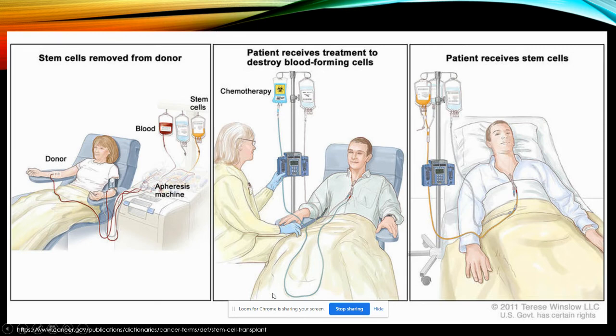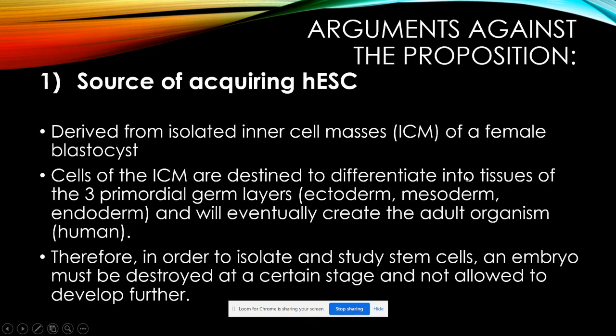This slide is just going back and showing an example of one of the cases with leukemia patients, where the donor donates some of his or her healthy stem cell blood cells to somebody who is having to undergo treatment with chemotherapy and does not have a healthy immune system, and can be treated using the donor stem cells.